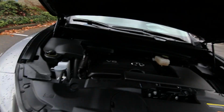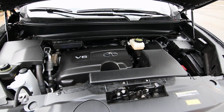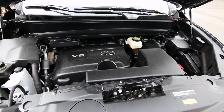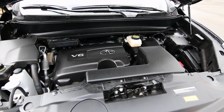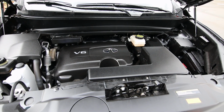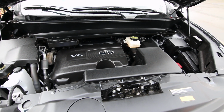The heart of the QX60 is one of the best V6s ever made in America. 3.5 liters, direct injection, makes a little under 300 horsepower. Infiniti and Nissan have been making these engines for a long time. Nissan is our parent company. I've been with Infiniti about 16 years. I've seen many variations of these engines go 200 and 300,000 miles. My '05 G35 has a variation of this engine and it runs great.